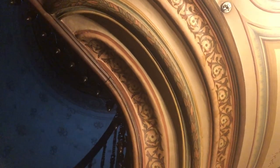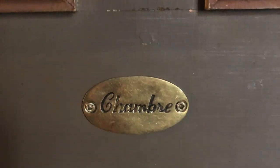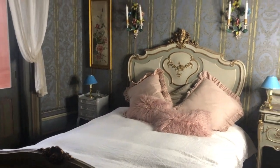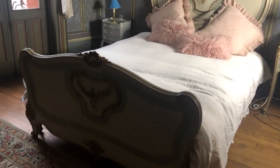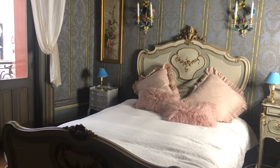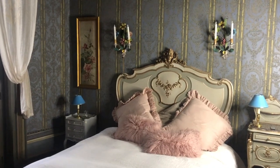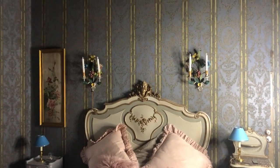And it goes up again to the next landing. So the pretty room. We've redone the bed. It was a dark old shiny varnish, and so we've painted it and restored it to make it look a little bit more feminine, I suppose. Fit enough for a princess.